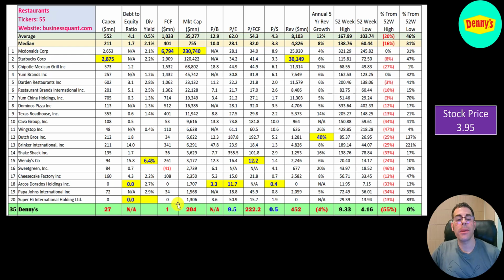They rank 35th in market cap, 204 million. Cheesecake Factory is 2.4 billion. Yum is 46 billion. Yum owns Habit Burger. Yum also controls Pizza Hut, Taco Bell, and KFC.